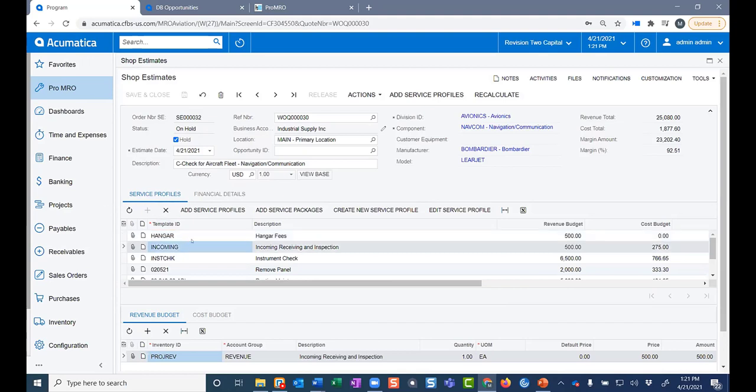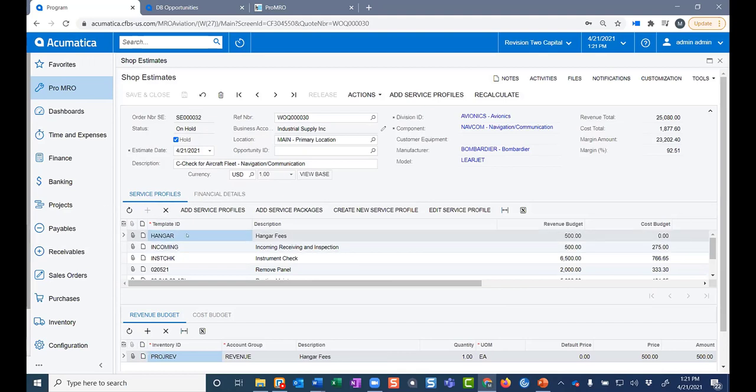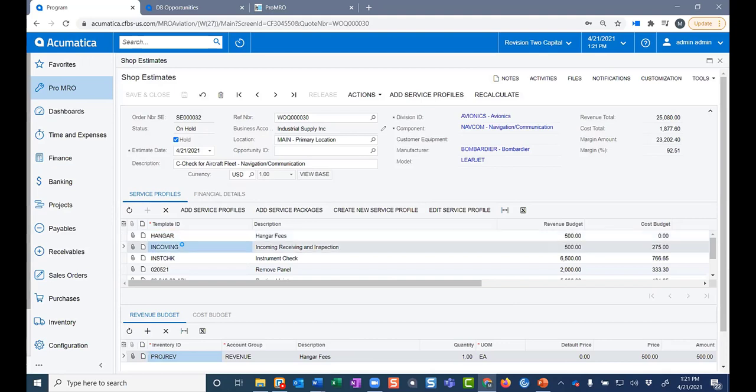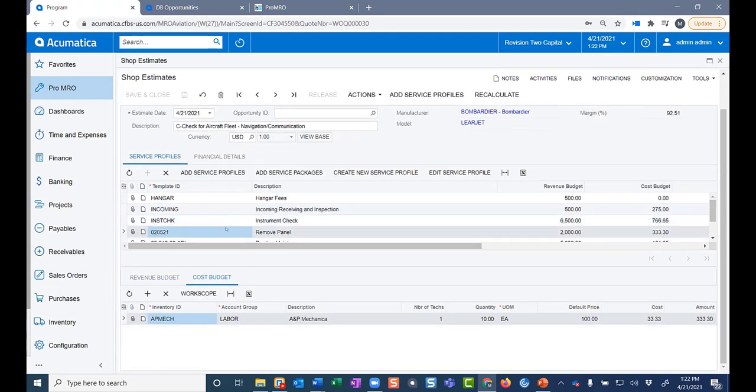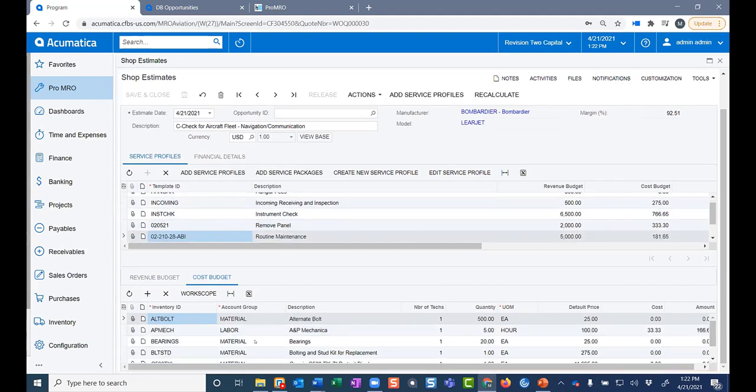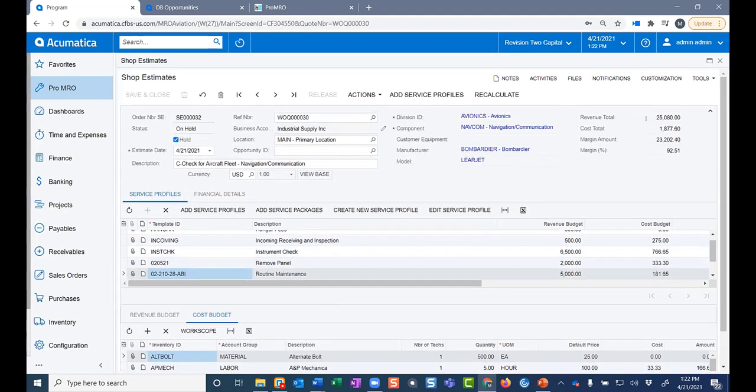Basically, these are all of the tasks that need to be done in order to accomplish this repair. So one, we would need the hangar fees. We might have incoming, receiving, inspection. And at the bottom, below the task description, the expected revenue has come in for each of these tasks, and all of the costs. So I'm going to click on the next one down, and you'll see that it's got different costs, and so does this one. So each of these tasks makes up the entire revenue and cost budget.